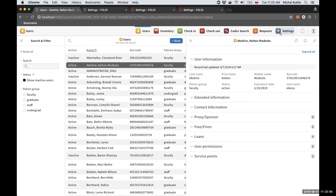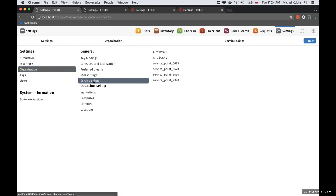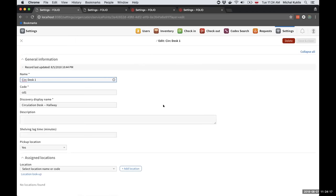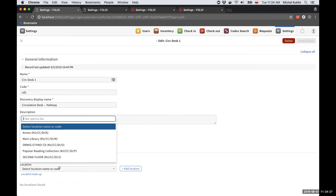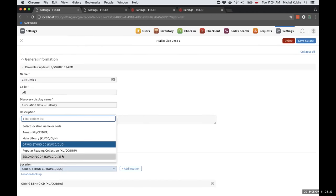Another thing I was working on recently is the ability to add multiple locations to the given service points. So again, when we move here to settings under organization, we can see the service points, and we had this before. When we open one of those service points here, you can see that down below, we now have the ability to choose multiple locations and assign them to the given service point.